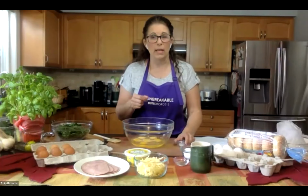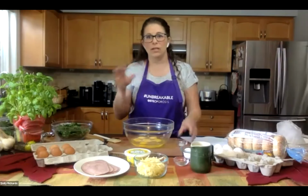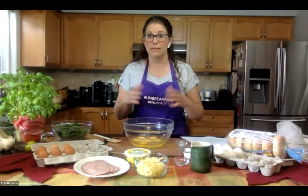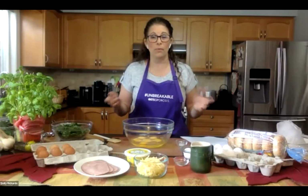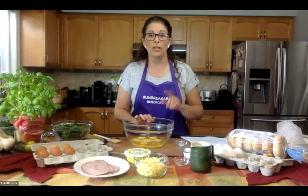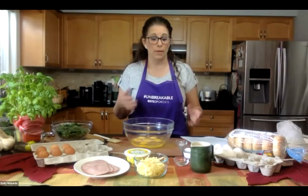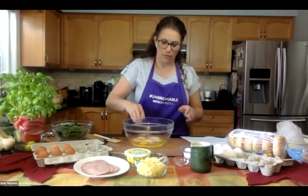You totally can, but I wanted this to be a pantry friendly recipe so that you can go through your spice cupboard and get creative. So if you don't have garlic powder, maybe you love curry powder, you can use a little bit of curry powder in here, or even a dried herb mix like Italian seasoning or herbes de Provence. Really change it up and have that wonderful flavor to the eggs.